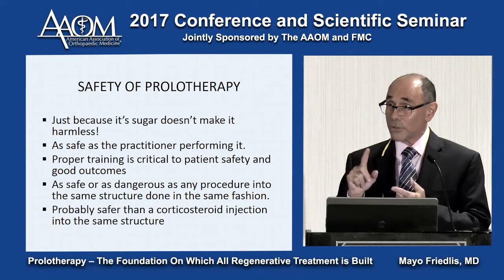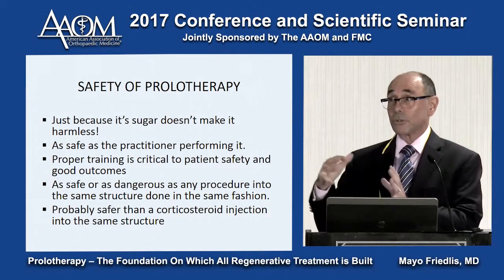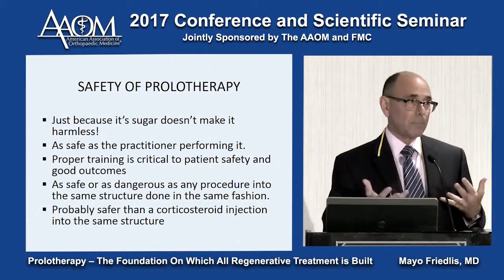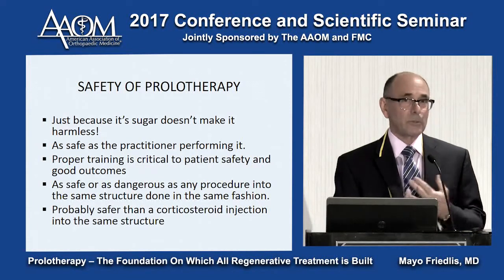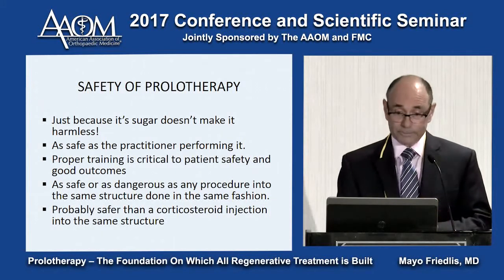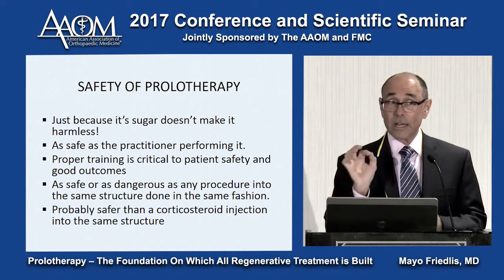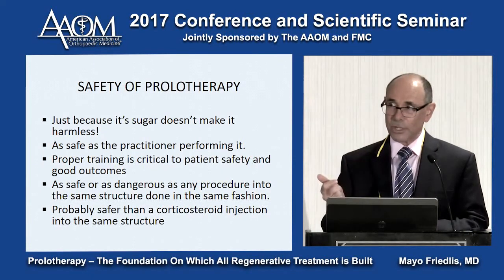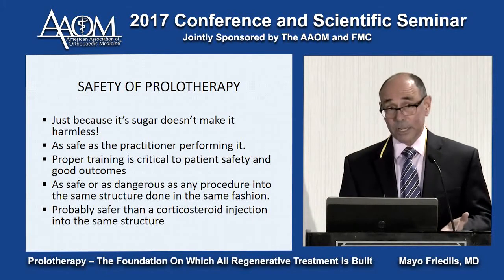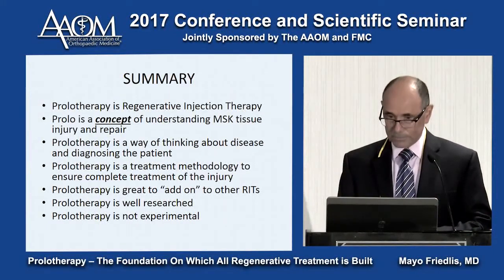Okay, these are long needles you're using to treat the spine. Unless you're trained how to take care of a complication, you shouldn't be doing the spine. So train yourself up, get some ACLS training, get some equipment in your office if you're going to do the spine, particularly the neck area or the lower back area. It's as safe or as dangerous as any procedure doing anything with that needle. The fact that you're putting dextrose in doesn't make it safe, okay? It probably is safer than cortisone because you don't have the complications of cortisone, but it's still an injection.